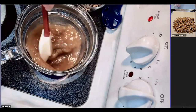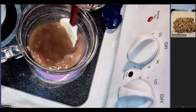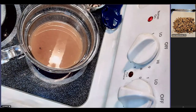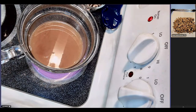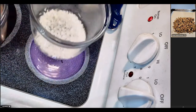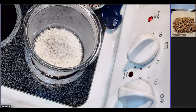So now what you want to do is stir that up, turn up the heat. Bring it to a boil. Then I'm going to turn it down and let it simmer until it's done cooking. All right, I'm going to turn that to another burner in a minute, let that warm up. I'm going to switch pots. I'm all set.